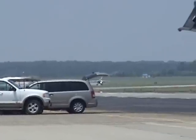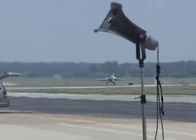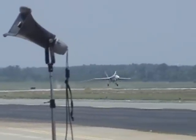F404 turbofan engine, producing over 36,000 pounds of thrust. Here is the F-18 Hornet.